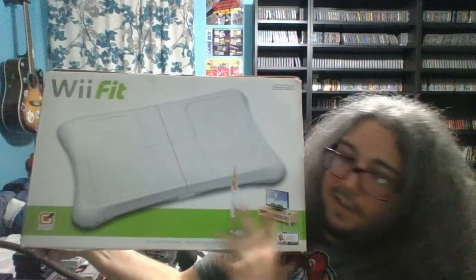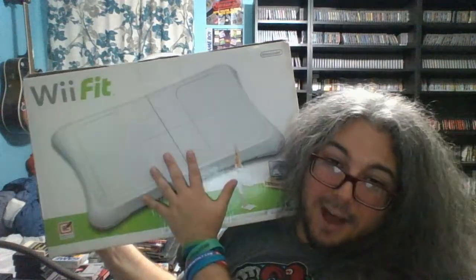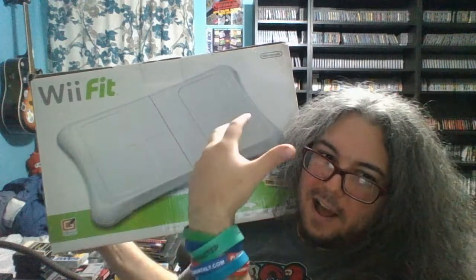We stopped in the Goodwill in Ronkonkoma here on the island, and we found a couple things, one of which was the Wii Fit Bundle. Doesn't have the game in there. Actually, it didn't even have the game when we bought it, but it has the box, and the balance board is inside. I'll even pull it out to prove it, because I feel like that's something I always have to do.